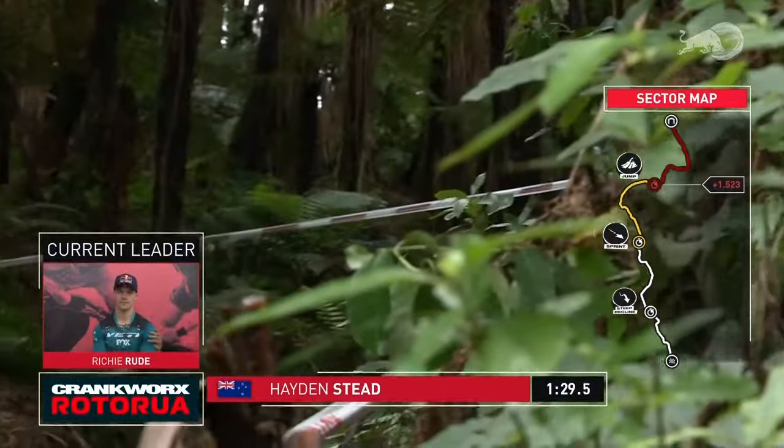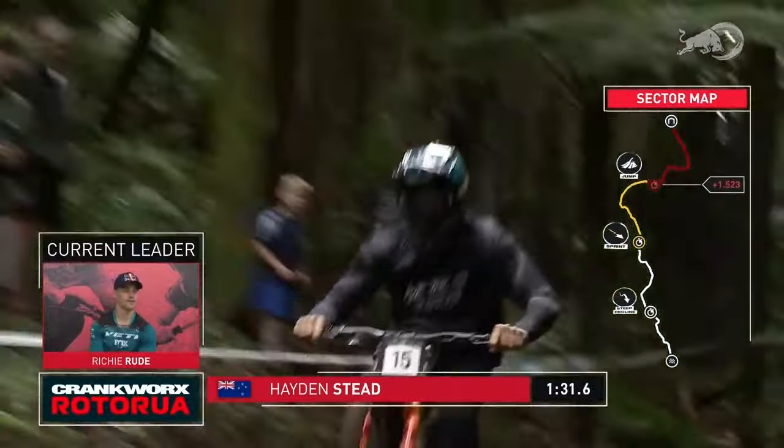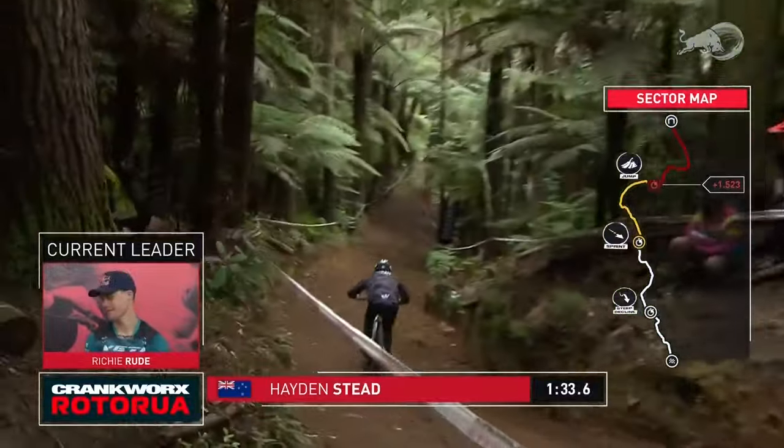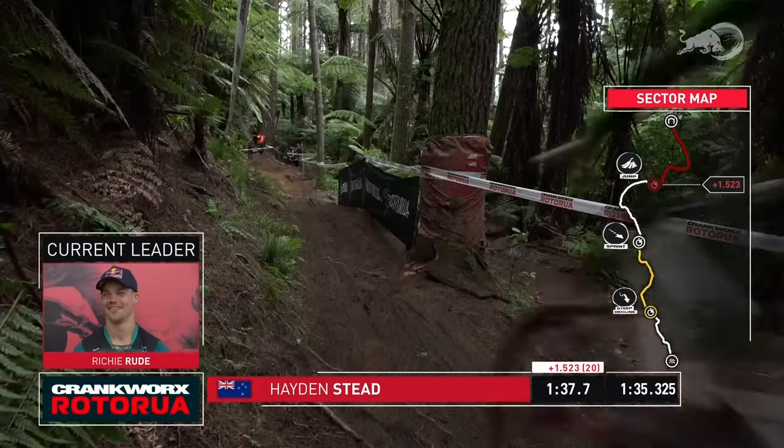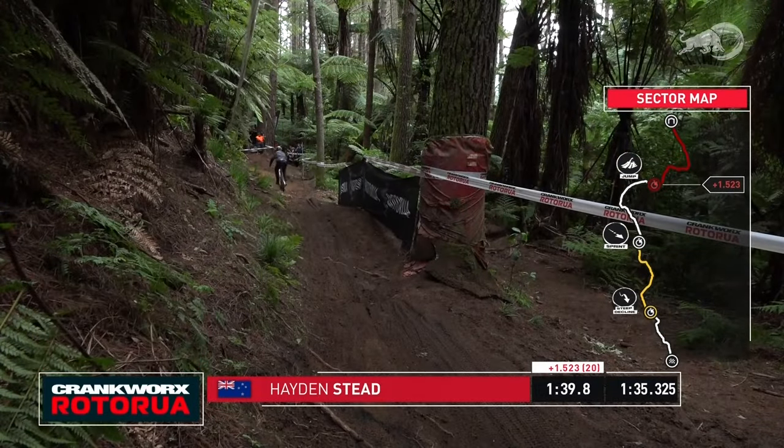Richie Rude looking on at the bottom. It's been a good run for him. Still over 10 riders at the top, though. Oh, into the mud there, into the soft stuff.